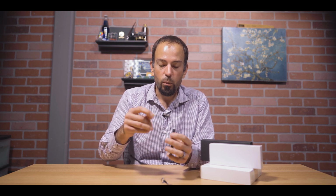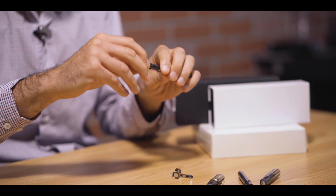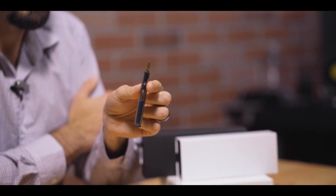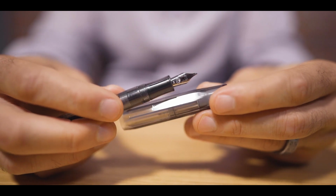Only the Al Sport or the Art Sports do. So the metal bodied Sports, you could unscrew the section housing from the section, but with the Classic Sport or with the Skyline Sport, the plastic Sports, you have to pull the nib and feed straight out. So these number 5 size stainless steel nibs are available in extra fine, fine, medium, broad, or double broad nib sizes.